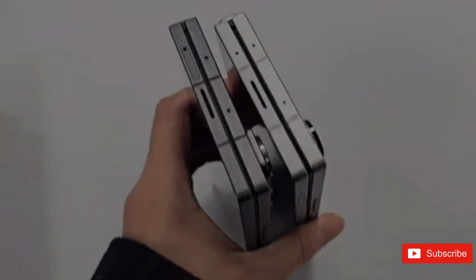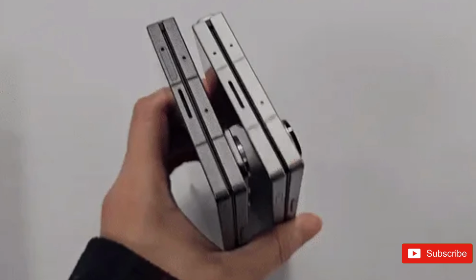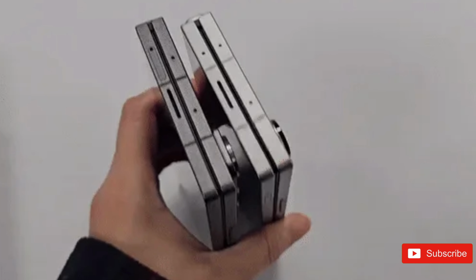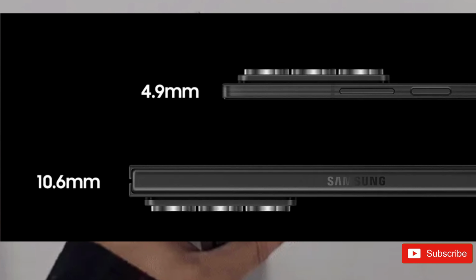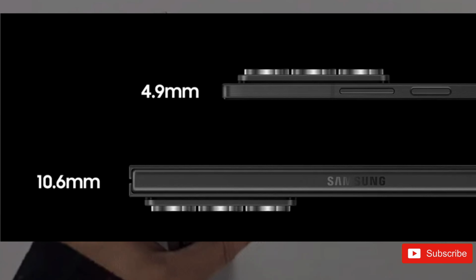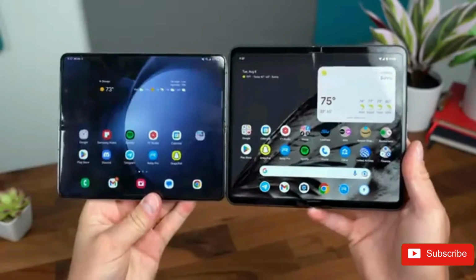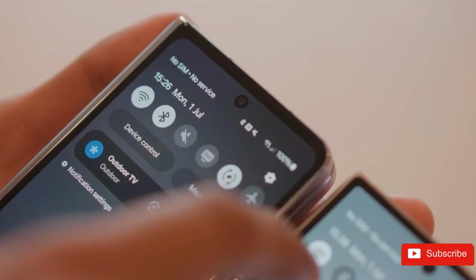Though the competition to make slimmer slab phones has been gone for years, in the foldable world it's just heating up. The Samsung Galaxy Z Fold Special Edition boasts a folded thickness of 10.6 millimeters, shaving off an amazing 1.5 millimeters as compared to the Z Fold 6. At 236 grams, it's also 3 grams lighter than the Z Fold 6.